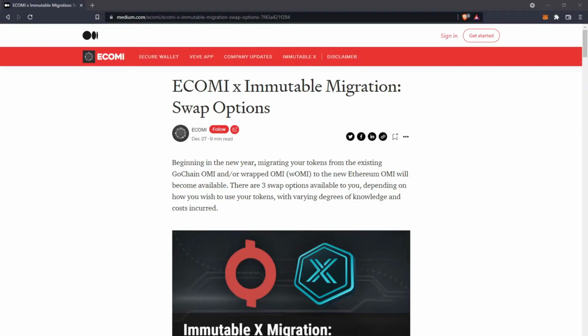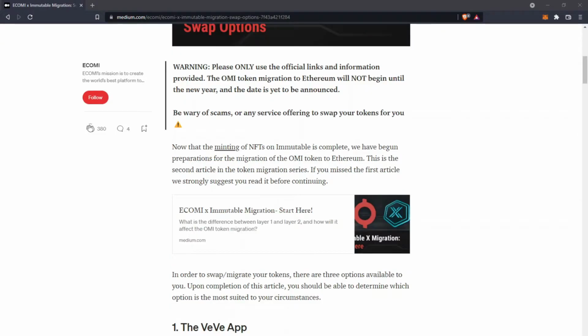Beginning in the new year, migrating your tokens from the existing GoChain OMI and or wrapped OMI, otherwise known as WOMI, to the new Ethereum OMI will become available. There are 3 swap options available depending on how you wish to use your tokens, with varying degrees of knowledge and costs incurred. As a warning, please only use official links. The OMI token migration to Ethereum will not begin until next year, and the date has not yet been announced. So make sure you check their Twitter page and Discord page and make sure both are aligned with the right date.